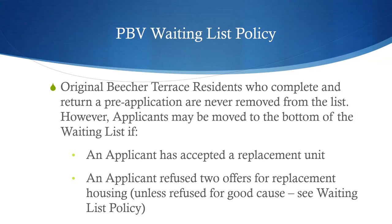Or if an applicant refuses two offers for replacement housing, unless that unit was refused for good cause. Those are detailed in the waiting list policy, which is in your packet, but I'll just go over a couple of those really quickly. One would be if the unit lacks accessibility features that's required by you or someone in your household because of a disability.